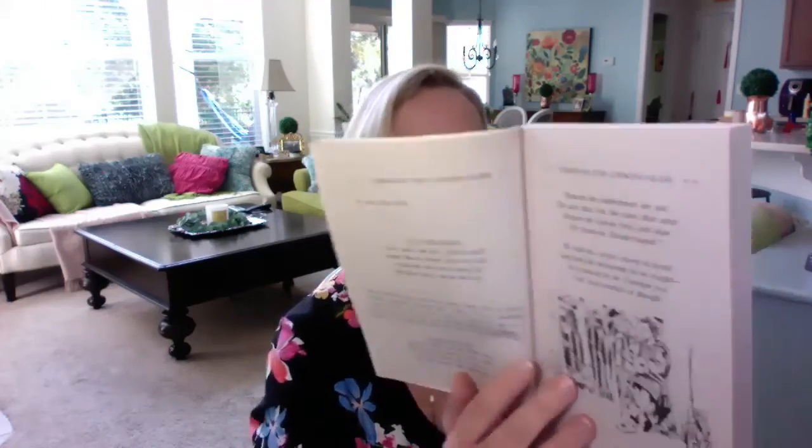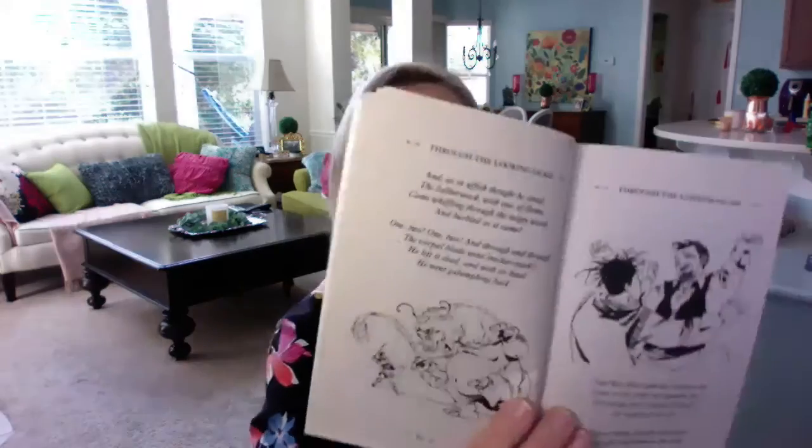He took his vorpal sword in hand, long time the manxome foe he sought. So rested he by the Tumtum tree, and stood a while in thought. And as in uffish thought he stood, the Jabberwock with eyes of flame came whiffling through the tulgey wood, and burbled as it came. One, two, one, two, and through and through the vorpal blade went snicker-snack. He left it dead, and with its head he went galumphing back.